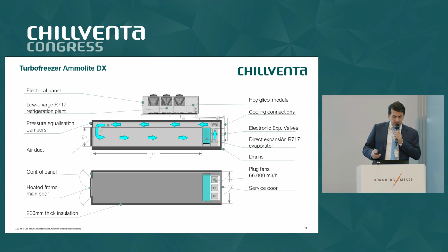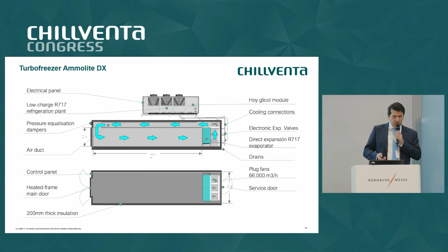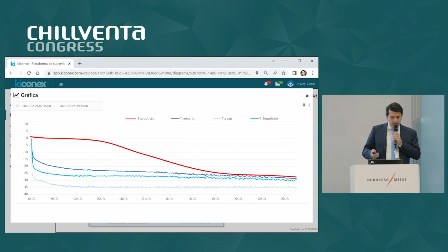This is what it looks like. The condensing units are on top of the blast freezer, and then we have the evaporator inside, and we call it a turbo freezer because we have 3 big turbines pushing the air through the load. This is for 25 tons of meat, processed in 24 hours. Everything is monitored with a monitoring system for control. The process takes 24 hours to freeze the meat. And the customer recently told me that the cost of energy per processed kilogram of meat was 0.1 kilowatt hour per kilogram of meat, and that was a third of what they had in an HFC blast freezer.